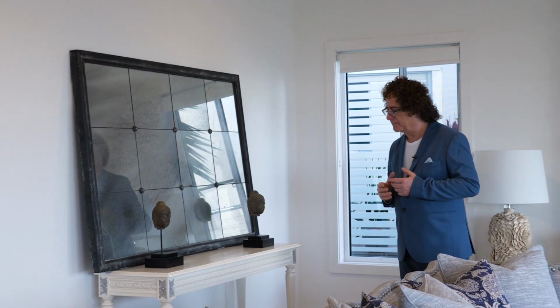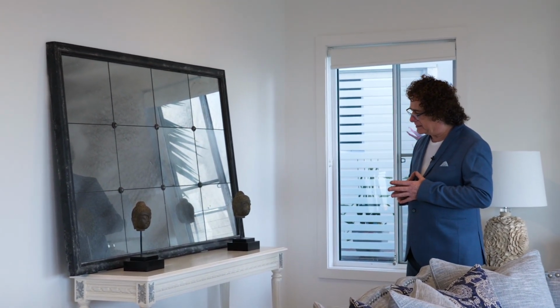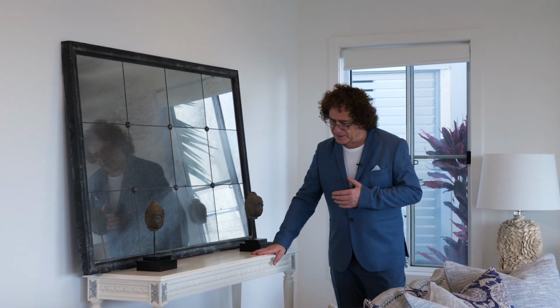Another area is on this side here, again, a Louis XVI side server.